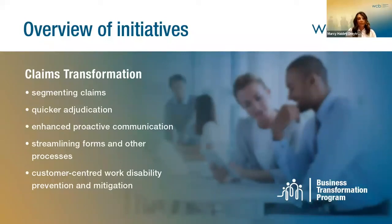We've also looked at enhanced proactive communication, improving our communication methods and standards for all customers, our workers, and our employers. Clear, collaborative communication is key. I think everyone can agree with that. Streamlining forms and other processes have been looked at as well. So looking to remove confusing forms and processes, adding ease to the processes, adding clarity and value to the customer experience. And customer-centered work disability prevention and mitigation. So looking to use a worker-centric approach, keeping our customers at the center of every interaction in order to achieve improved return to work outcomes, focusing on improving our processes and services to align with best practices in work disability prevention.